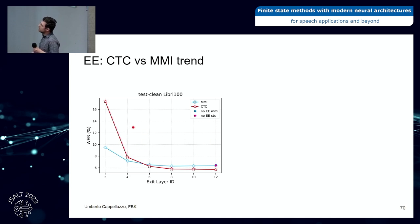Now, in this plot, we can see the trend of the word error rate as a function of the exit layer ID, both for MMI and for CTC. For MMI, we can see that we get very interesting results even after just 2 layers, whereas for CTC, the performance is pretty bad. But as we proceed through the network, we see that CTC overtakes the MMI criterion.